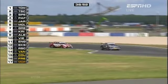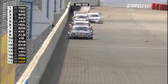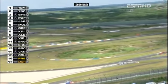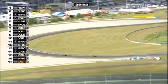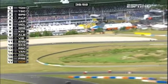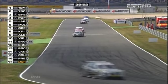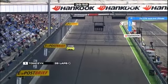So then, what a race this has been then for Scheider, when you consider that he was grid 9 and is now second. Absolutely amazing. The whole race has been full of drama, and the strategies being used to great effect in this race. So let's go on board. Oh. So Miguel Molina there, under some pressure from Jamie Green. So we can see the back end of that Audi there.